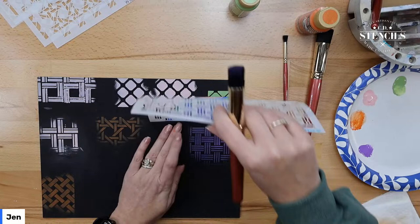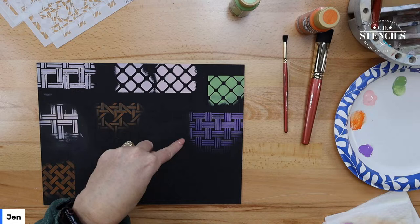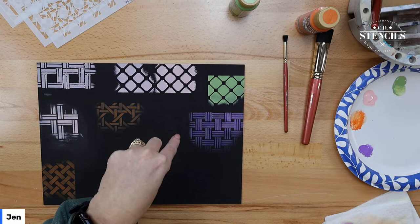Oh, that's pretty. That really pops. That is really pretty. You know what this kind of reminds me of? A straight up wicker lining in a burger basket. It totally looks like it, with the lines like that. That is a good name for this. So that one's my favorite now.